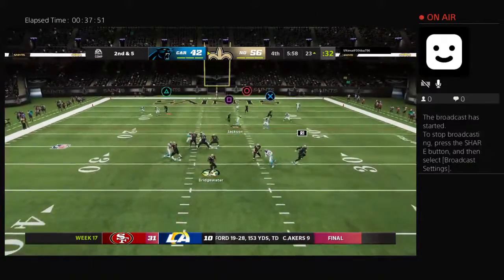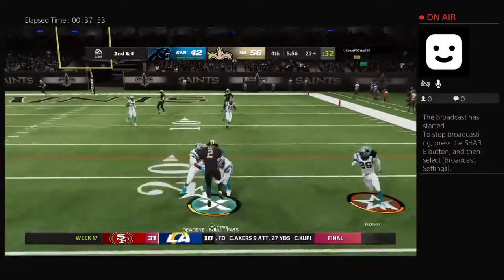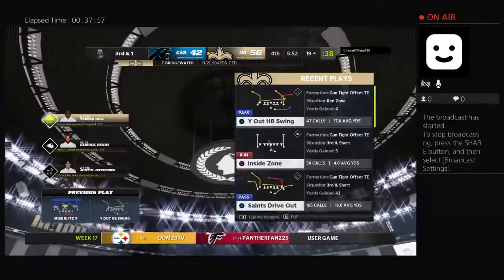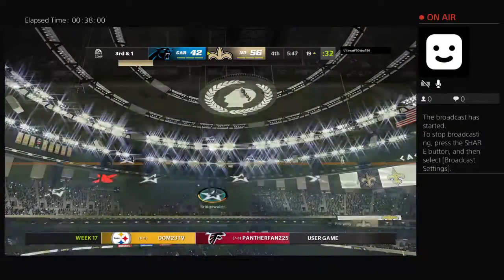2nd and 5 now. Bridgewater. He dumps it off for Henry. And he's dropped just before the line to gain. 4-yard pickup leaves him with 3rd and 1.